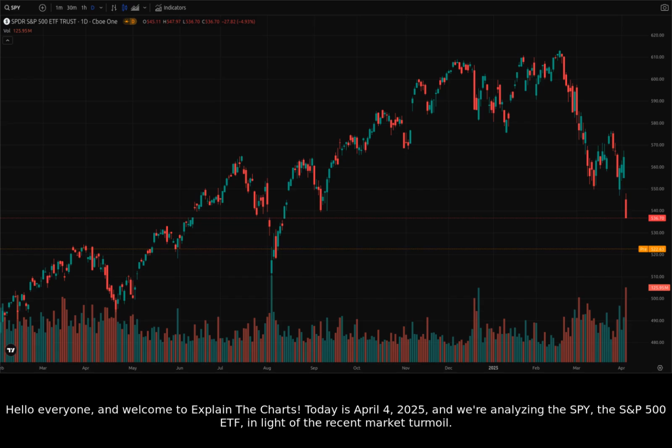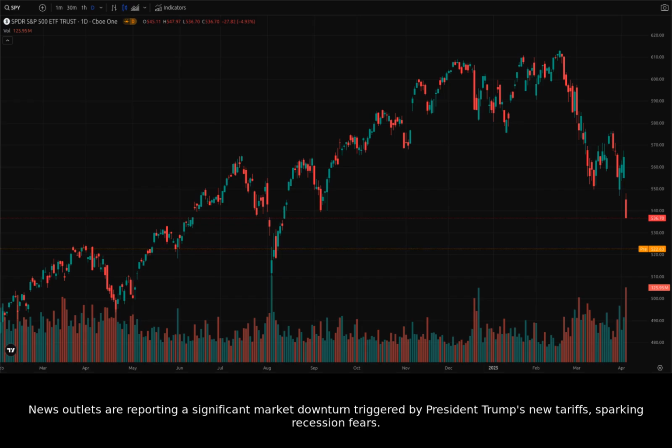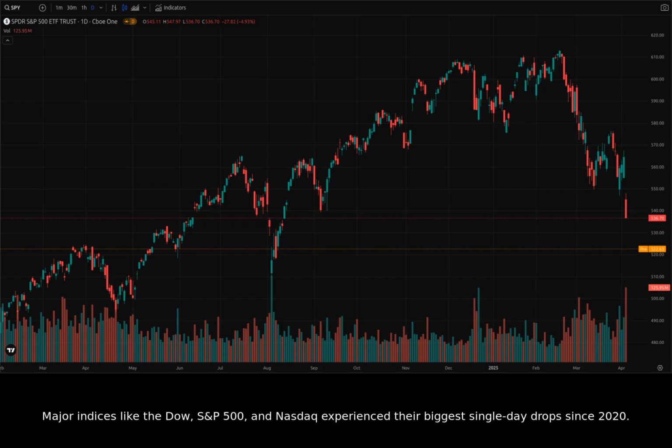Today is April 4th, 2025, and we're analyzing the SPY, the S&P 500 ETF, in light of the recent market turmoil. News outlets are reporting a significant market downturn triggered by President Trump's new tariffs, sparking recession fears. Major indices like the Dow, S&P 500, and Nasdaq experienced their biggest single-day drops since 2020. We'll delve into how this news correlates with what we're seeing on the charts.